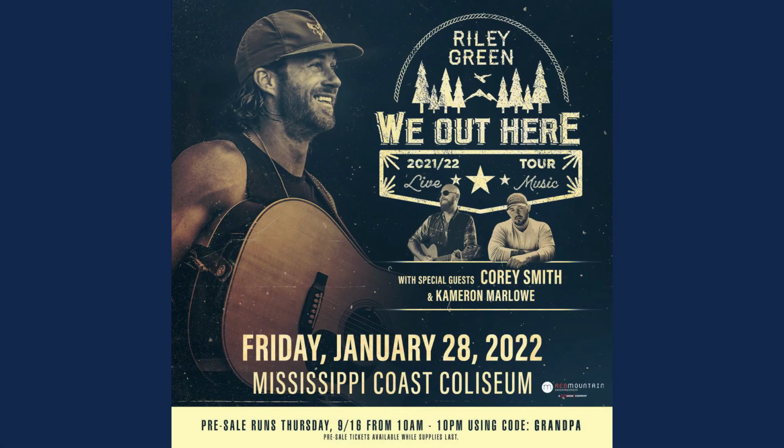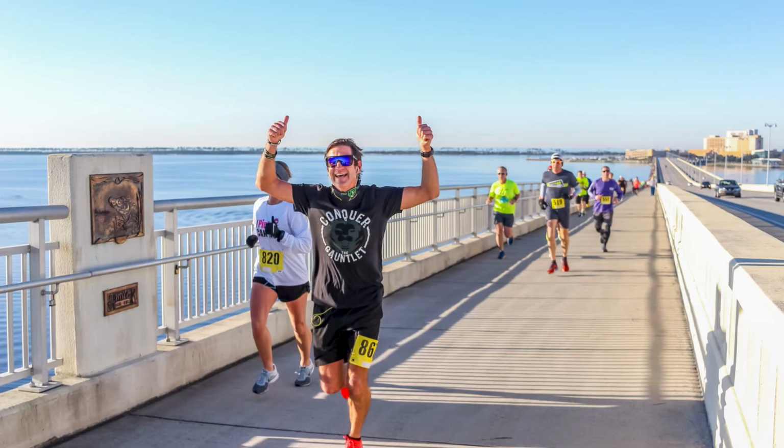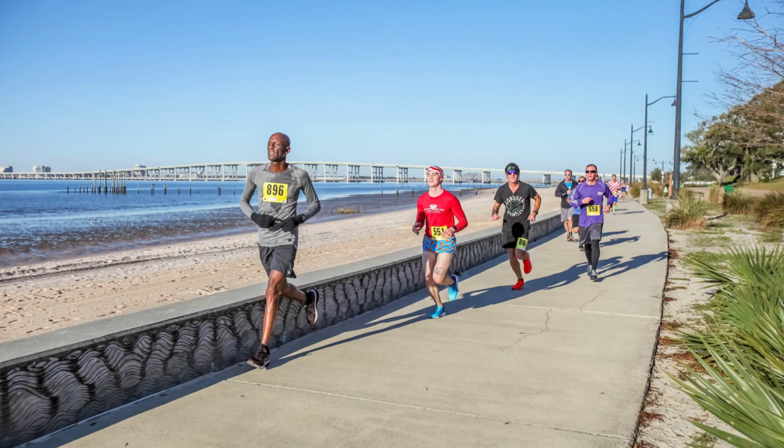Over at the Coast Coliseum, Riley Green will be performing tonight, Rodney Carrington will be at the Beau Rivage, and Travis Trent will be at the IP Casino. On Saturday, Rodney Carrington will hold his second show at the Beau Rivage, and the Man in Black tribute to Johnny Cash will be at the Hard Rock. Also on Saturday, the Casino Bridge Run, which is a 5K and a 10K, will take place in East Biloxi. Also, the Gun and Knife Show will take place throughout the weekend at the Coast Coliseum.